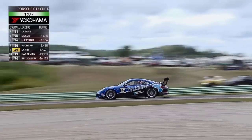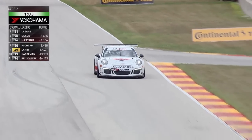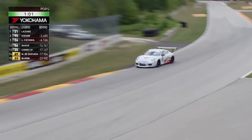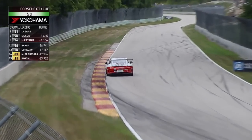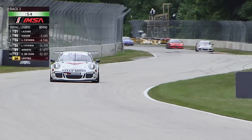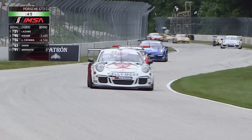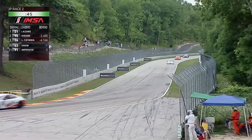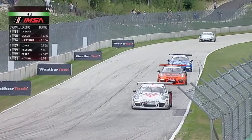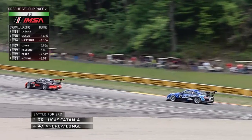Even though it is his third full season in the category, still only 19 years of age, so you know the potential here of Jesse Lazaire. Yeah, that's right. And you know, finally this year we've seen that consistency that was lacking over the last couple of years, and I'm sure having Jake Edson here is going to help him too, because Jake is a very, very talented youngster, doesn't have experience in these cars, but if he stays with that team, he's going to push Jesse.